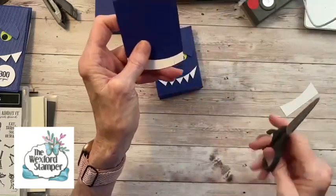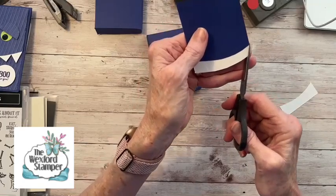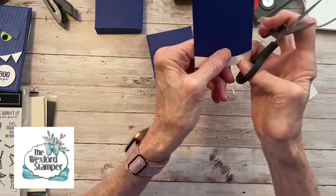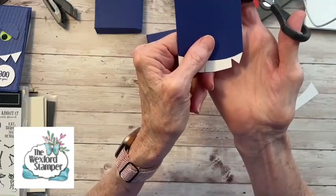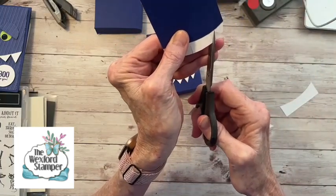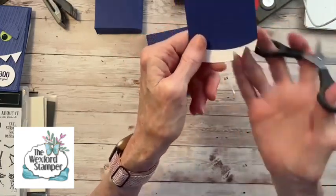Okay, now we're going to create the teeth. All right. So we're going to start on the side here, and we're going to cut off that little corner. Then we're going to go from that spot up to the top of that first snip. And that's going to create our first tooth. There it is. Okay. Then we're going to cut that corner off and go from the bottom to the top of the next snip.